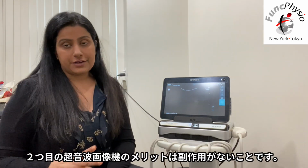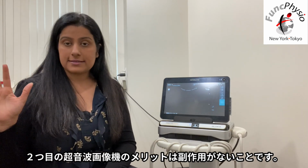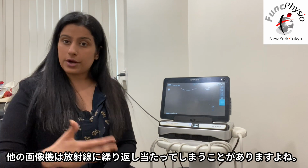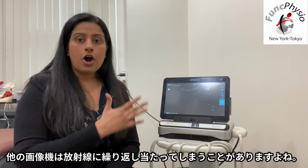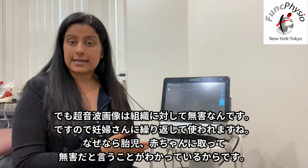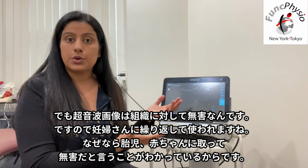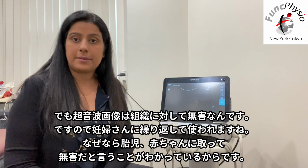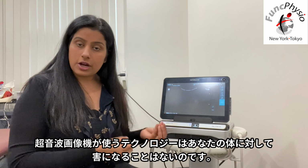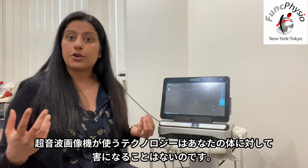The second benefit is it has no side effects. Unlike other imaging techniques where there's radiation and you don't want to be exposed to it again and again, ultrasound is totally harmless to tissues, and that's why it's done again and again in pregnant women, because we know it does not hurt the fetus, it does not hurt the baby. The kind of technology ultrasound uses does not hurt your body.